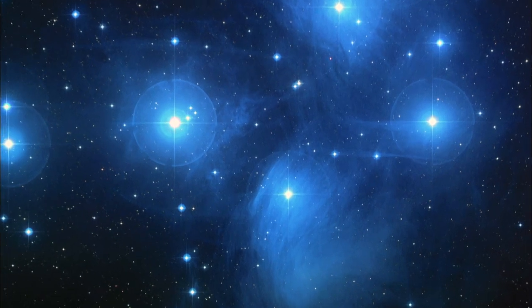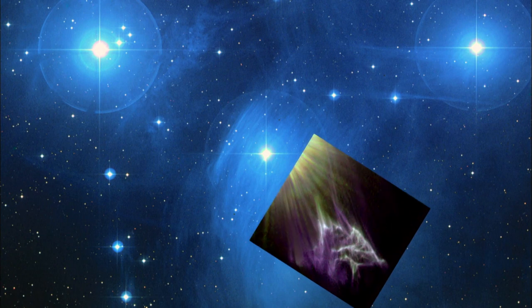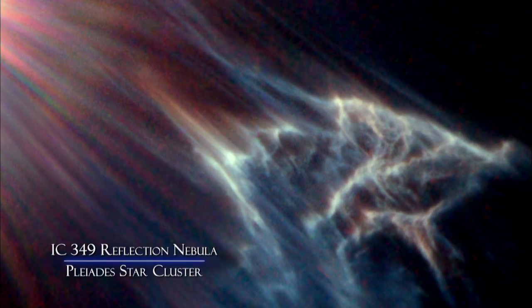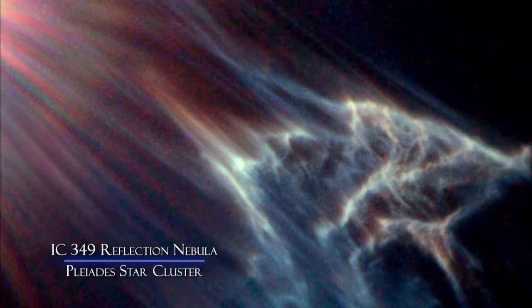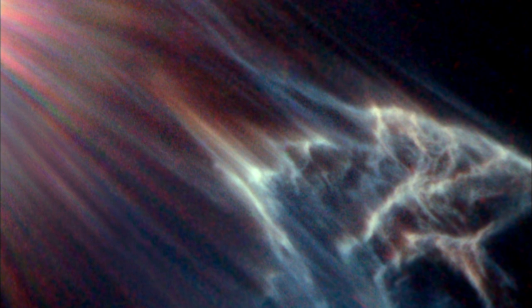Moving in for a much closer look, astronomers have used the Hubble to explore the dust in fine detail. The telescope has revealed windswept features that are caused by the force of the star's bright light pushing the dust back.